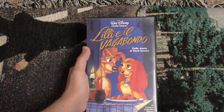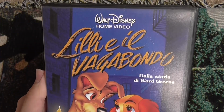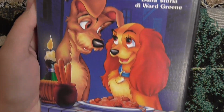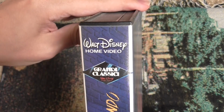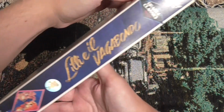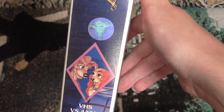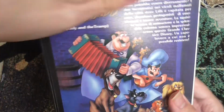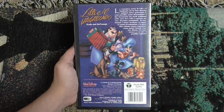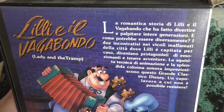Moving on, this is the Italian VHS of Lady and the Tramp. Unfortunately, there were no Italian-American Disney VHS releases. Here in the United States, you could get Disney VHS tapes in Espanol and Francaise, but no Italian-American options. This is the Italian VHS release of Lady and the Tramp. It is from 1990. In fact, it even says on the back, it's from Ottobre 1990. Ottobre, of course, Italian for October. Obviously.